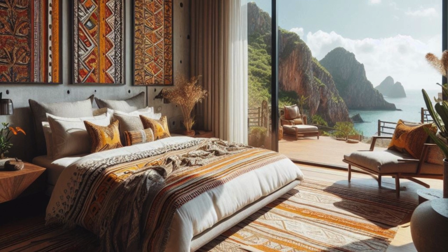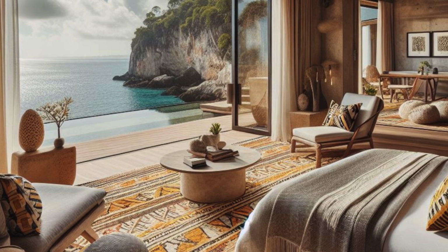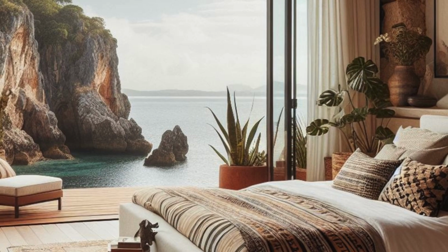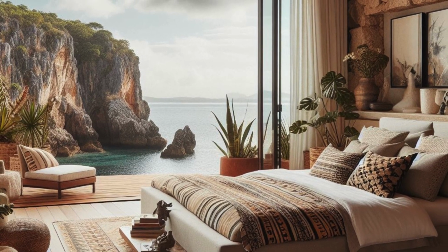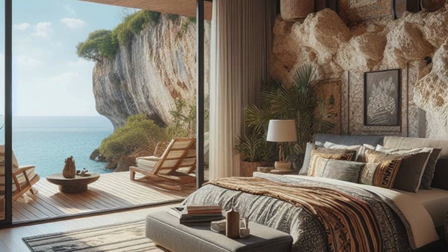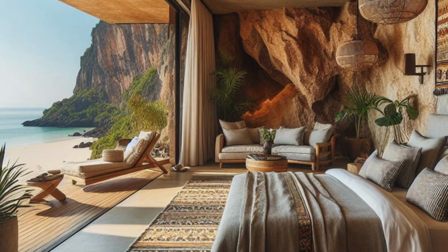Another trend, those bold prints and patterns. We talked about mudcloth, but Kuba cloth is having a moment. Kuba cloth is stunning. Those geometric patterns, the textures, so good. Right. Imagine some Kuba cloth pillows on a neutral sofa or a wall tapestry. Such a statement piece. And I love that these bold patterns are showing up in modern and minimalist spaces. It's unexpected. It's all about those contrasts.